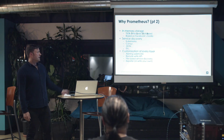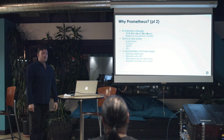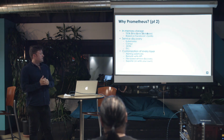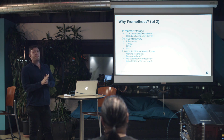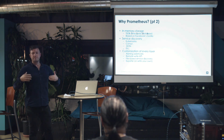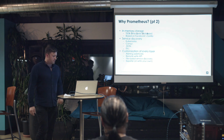And of course, custom exporters. So lots of things, including Cassandra and every other major database and major distributed system thing that you can think of has a Prometheus exporter, and you can also just create your own. So as long as you expose an HTTP port that's scrapable by Prometheus, and you expose your metrics in the Prometheus text format, then you have written a Prometheus scrape-compatible service or process.